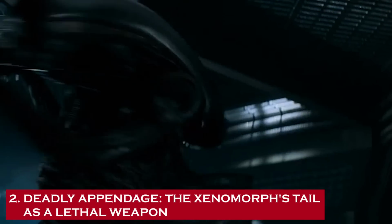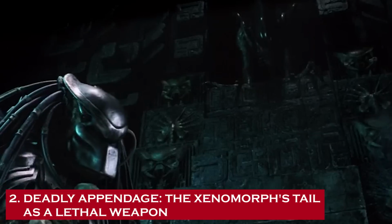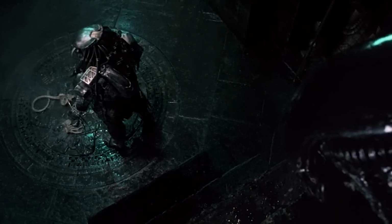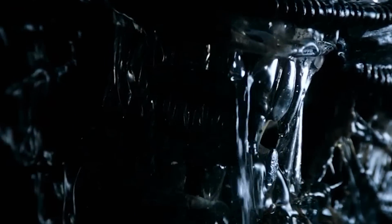Number 2. Deadly Appendage. The Xenomorph's tail as a lethal weapon. I think it's no surprise to you that a Xenomorph is a total pro when it comes to stalking its prey. It can run on all fours, but it prefers to stand tall on its two hind legs, giving it the reach it needs to snatch victims with its arms.